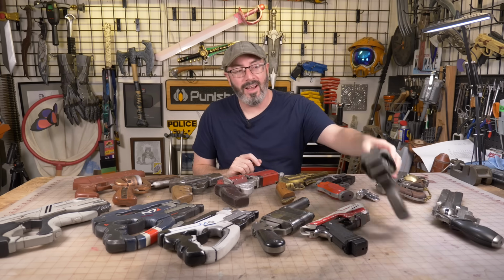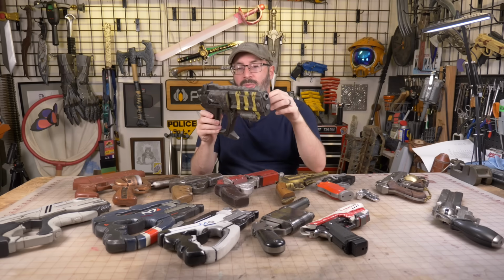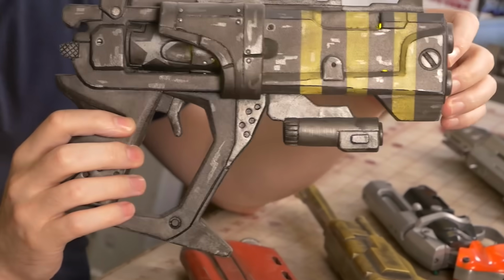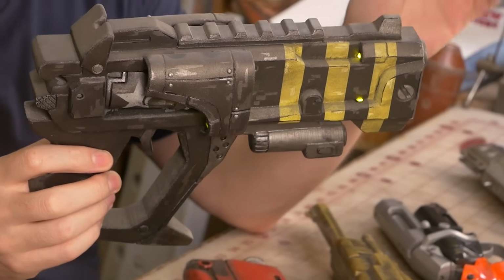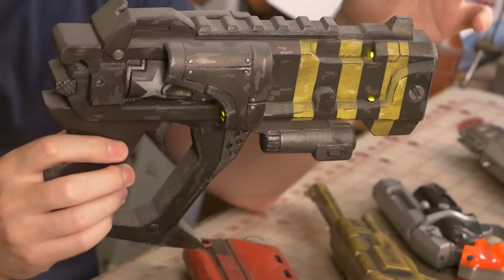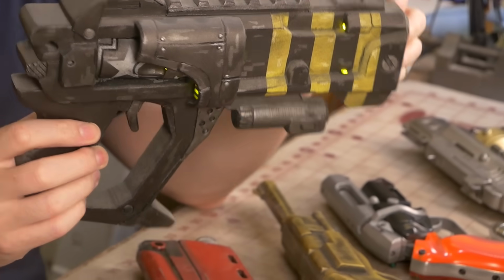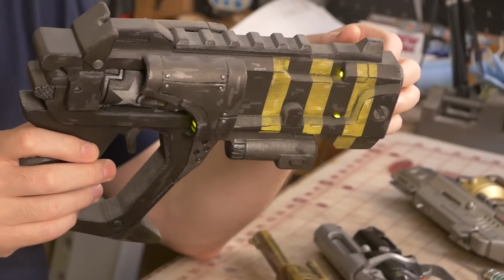The next year, 2019, we did some more foam smithing. Let's see, do the batteries still work? They do. This is the Unkempt Herald from Borderlands. We did a whole series, I believe 3 videos showing how to make a foam firearm, including lights. We've got the LEDs in there. And another really fun one.